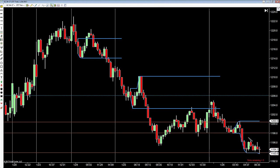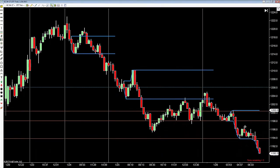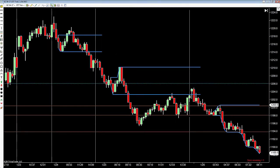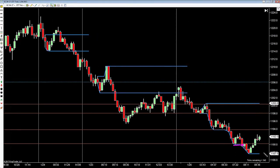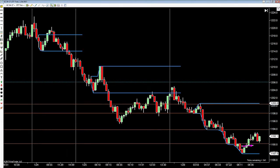So there's a possible short setup here if everything falls in line. But now we have the push below it, and I would add this line or I bring the next line down. Price pulls back, closes below it. If it comes up above here, I'll be looking for my short right here. But price has got to come above it. Comes above it, I'm looking for the short right here.